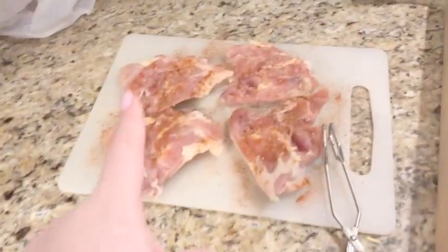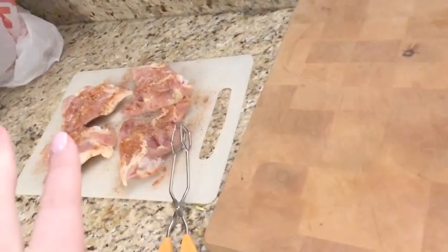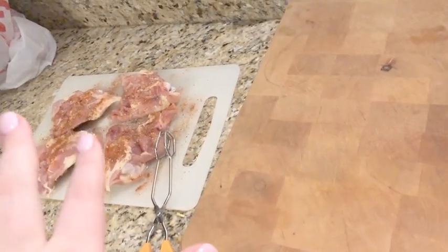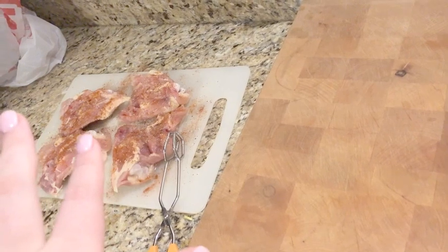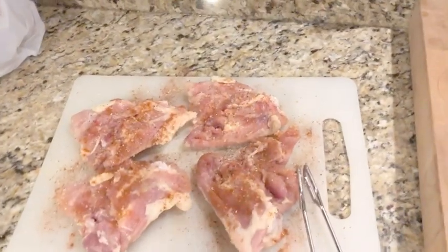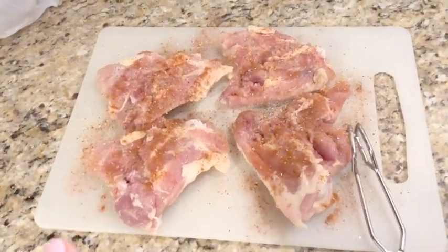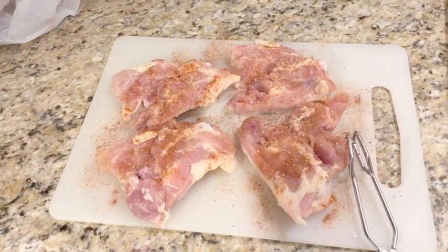I have my boneless, skinless chicken thighs. The recipe is actually probably double the amount of chicken, I think. Yeah, 8 pieces of chicken. So we're gonna have a lot of sauce, which is fine because we're having mashed potatoes. I didn't realize that when I bought the chicken, so keep that in mind.